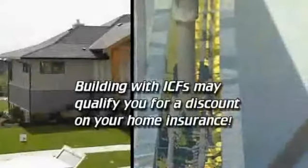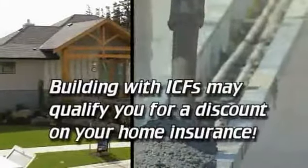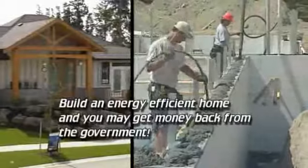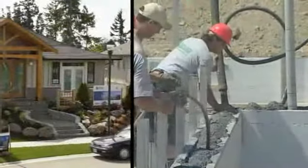Even insurance companies are recognizing the value of concrete homes, and many are offering a discount to ICF homeowners. Local and national government programs exist to reimburse or provide grants if you're building an energy-efficient home.